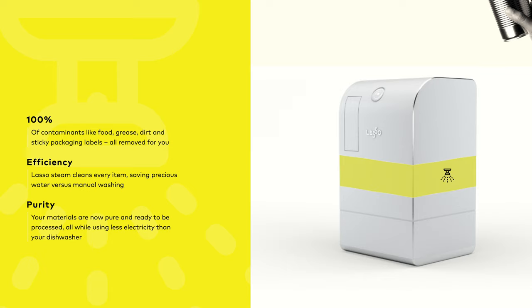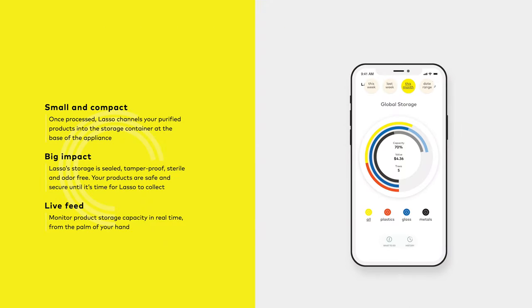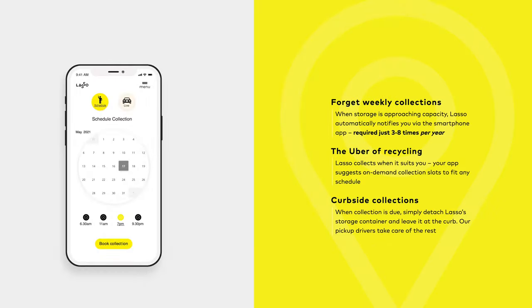It's a large, elegant device that looks a bit like a shiny mailbox. Just drop in your recyclables and the Lasso automatically senses, separates, cleans, and breaks them down into small, pure materials that are stored until it's full. The Lasso app keeps track of everything, and when it's ready, it will let you know it's time to schedule a curbside collection. The Lasso needs power and plumbed water to operate and weighs in at a hefty 265 pounds.